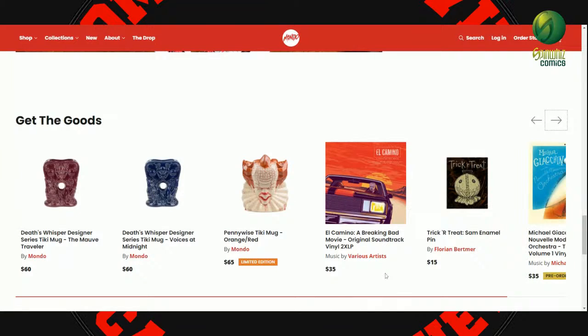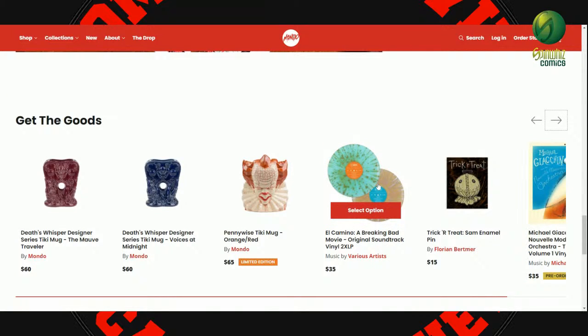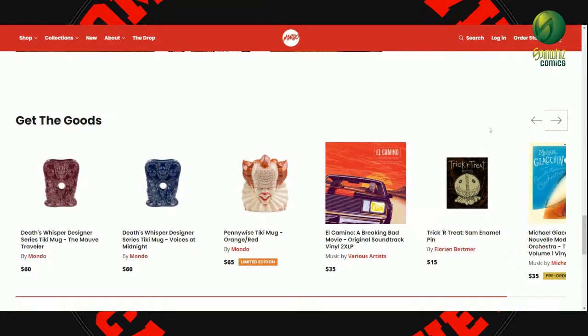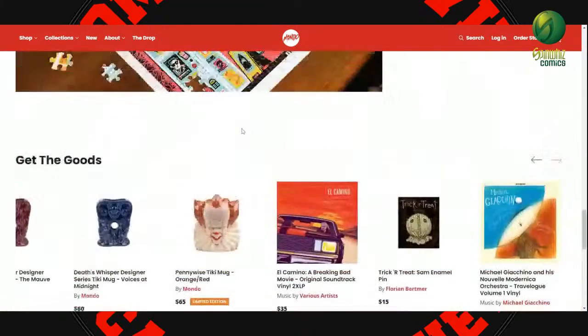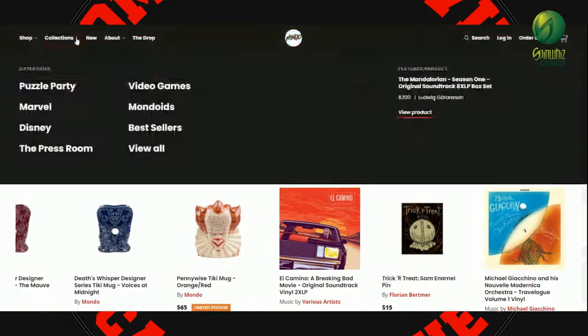And this is what I told you. They do the vinyl soundtracks. So here's El Camino, a Breaking Bad movie original soundtrack. 2 vinyl LPs. They look cool. Oh, they're done up like the meth. God, I was actually going to buy that, and I haven't picked it up yet. They've got a soundtrack for The Big Lebowski on here.